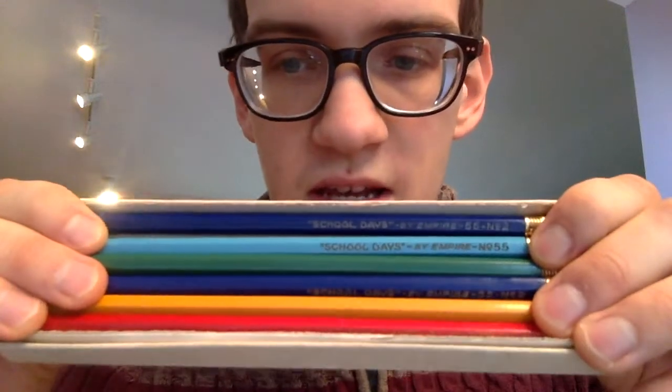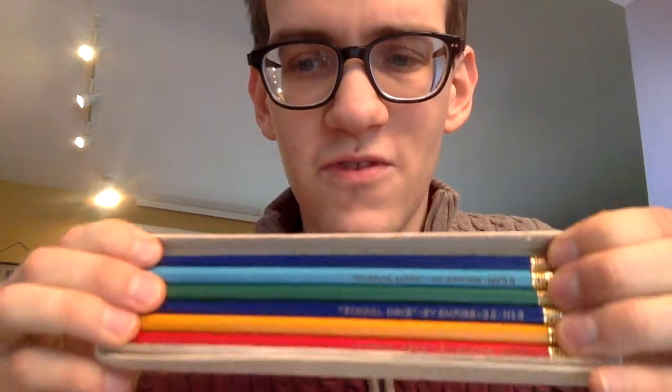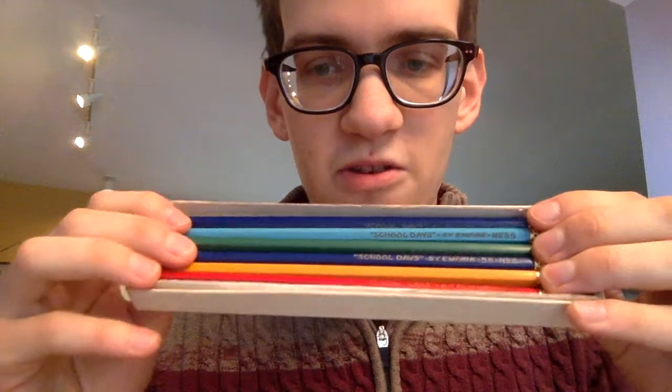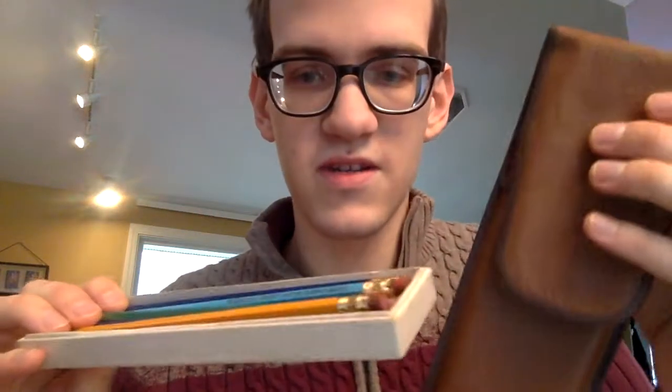This set of pencils here is nice just because they are unsharpened. As you can see here, School Days by Empire, number 55. I think these usually go for anywhere from $5 to $8 a piece. I'd hope to get maybe $30 for the set. It comes with this nice leather case, which is cool.